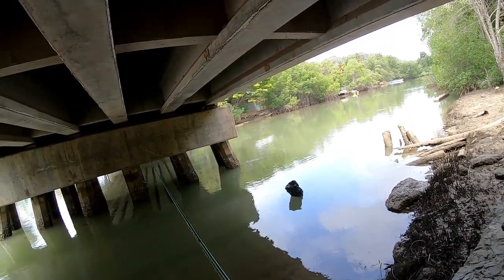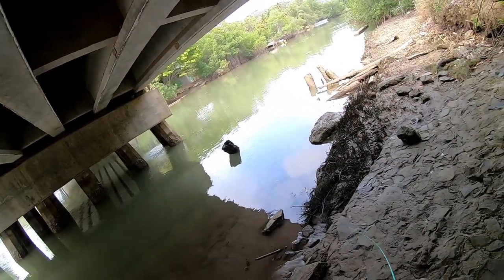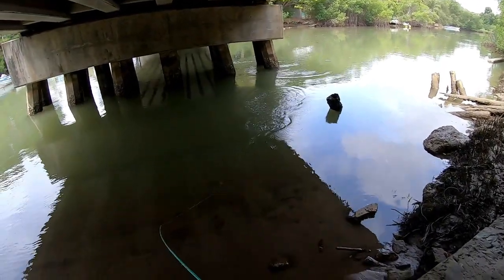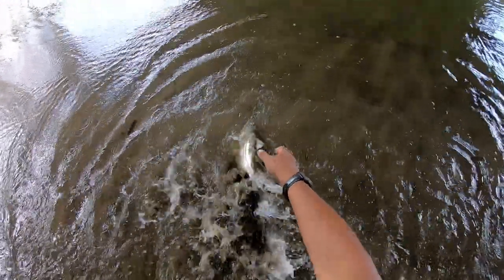Fish took straight through the piling there, guys. Pull him straight through. Just another fish. Straight through the piling again. Could be our next tarpon snook. Oh yeah, this is our next tarpon snook. Oh, and there he goes. Got away.